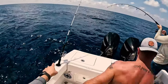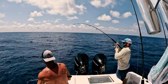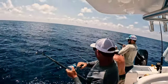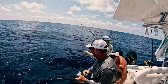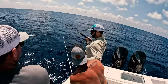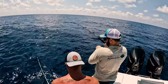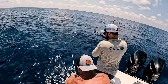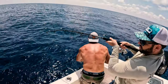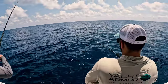Tuna. Hey, reel this one in right here. Reel this one in. Holy shit. This thing is ripping. My fish is crossed under your line. Rotate. Go underneath them. Yeah. I think I'm good. You're clear. There you go. Oh, did that get cut? Yeah. Dude, that had to be a walker.